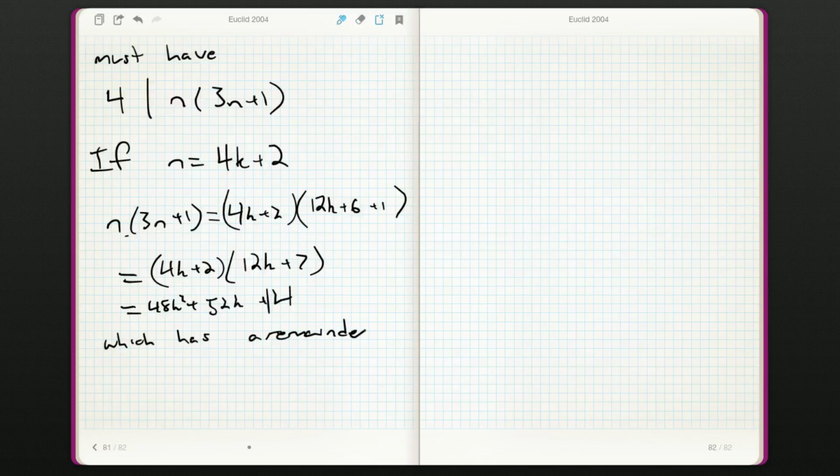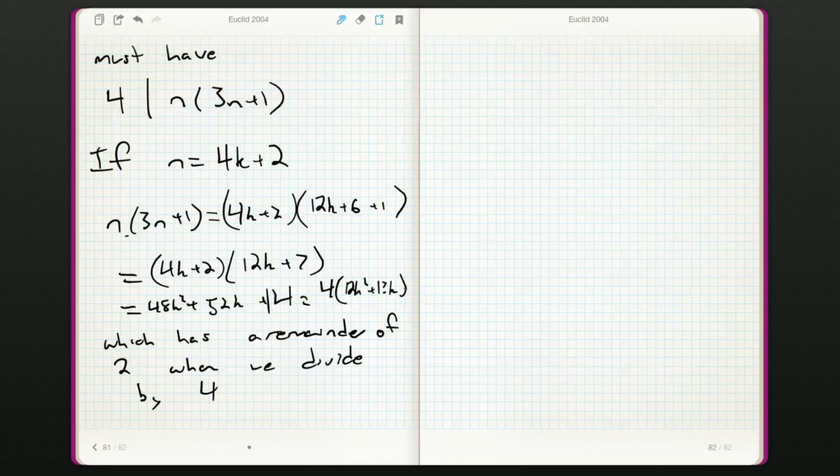Which has a remainder of 2 when we divide by 4. And you could highlight that a bit more by saying 4 times 12k squared plus 13k plus 3, plus 2. So that would make it a bit more obvious. The point is, it's got a remainder of 2 when we divide by 4, so that means you can't do it.